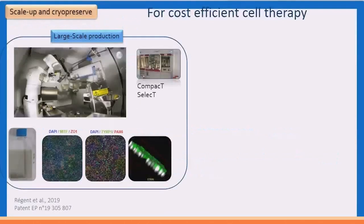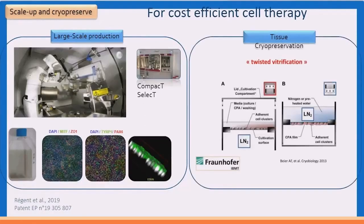And just to go back to the manufacturing, we know that for a cost-efficient cell therapy, we need, of course, to go for large scale production. And we have actually adapted the differentiation protocol onto an automate, which is the Compact Select. And this has been published many years ago now, and we've got a patent on that, showing that actually we could produce RPE cells in a very good quality in an automated fashion. And we're also working on a cryopreservation of the tissue.